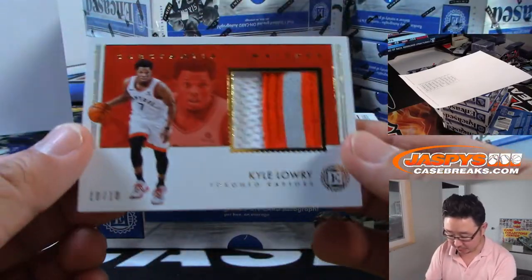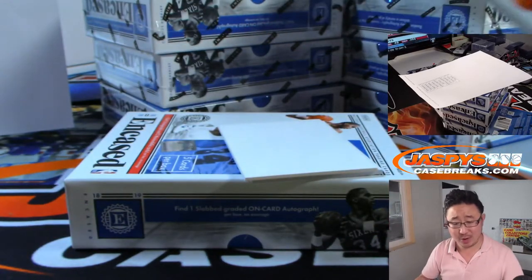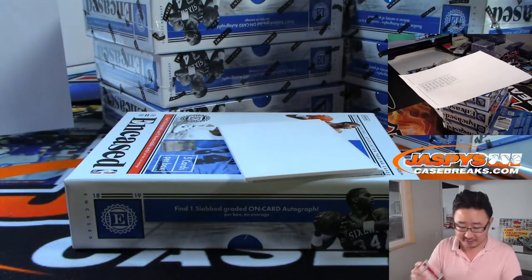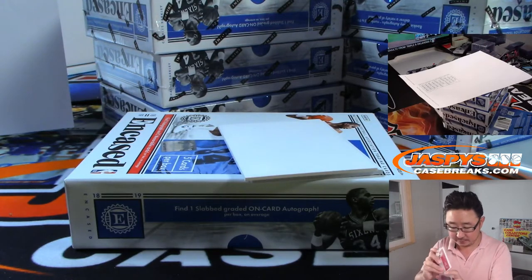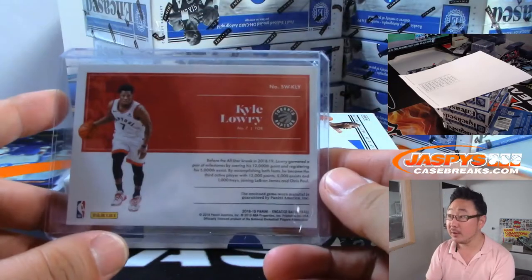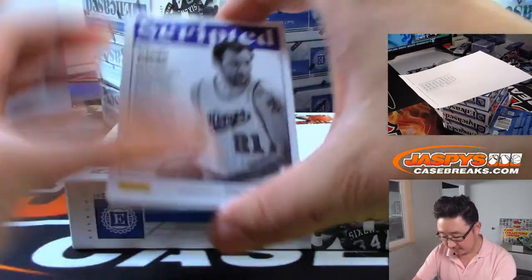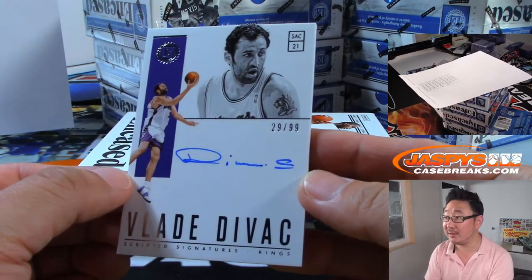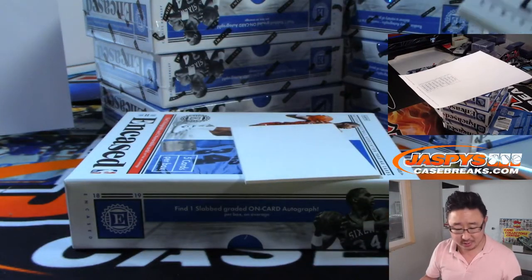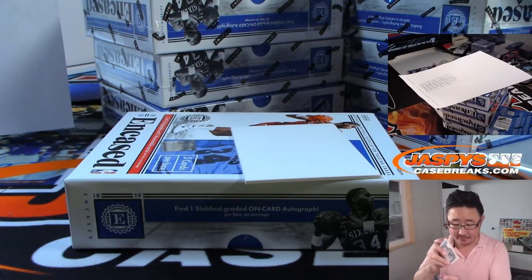Kyle Lowry, Raptors. 10 out of 10. That's a great patch, a substantial swatch for Jeremy 33, one of his last spot mojo teams. Now we can set aside right there. And Vlade. Nice. 29 out of 99, Vlade Divac, Kings edition. Going to Adam Kelly, who has the Kings. King me.